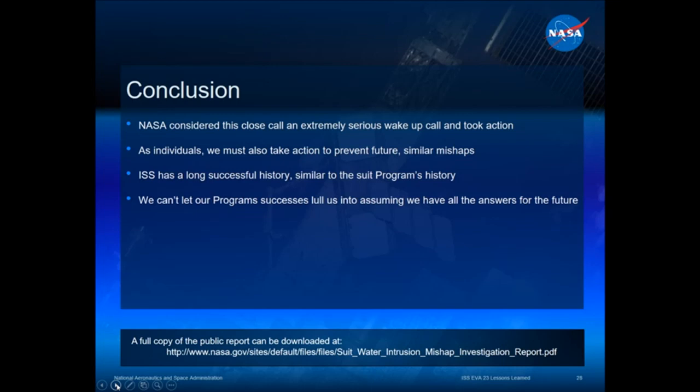We're nearby teams. We've actually taken a lot of lessons. So we've had failures over the years with the EMU, the suit we use today. We've taken a lot of those failures into consideration in the next generation suit that we are building here at JSC right now. We have technicians that are assembling the next generation suit as we speak.